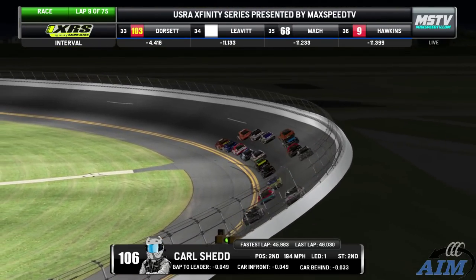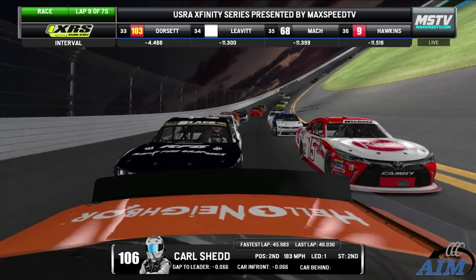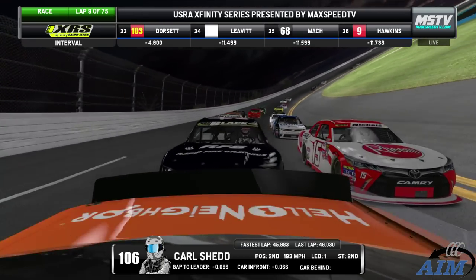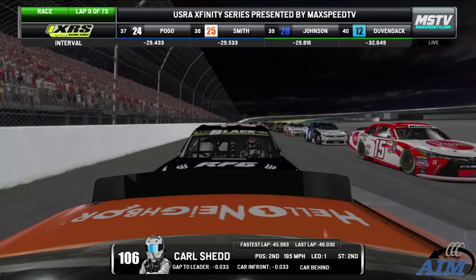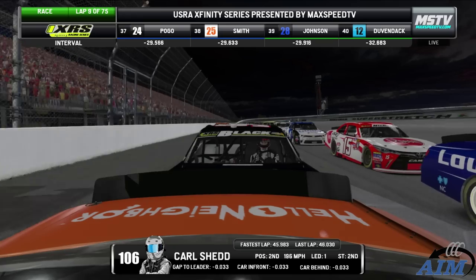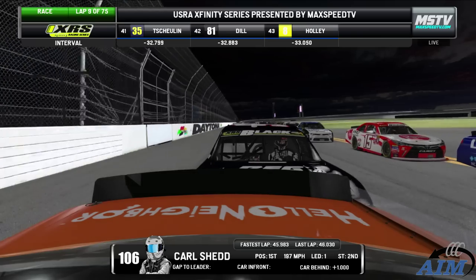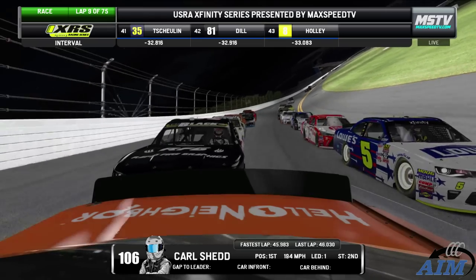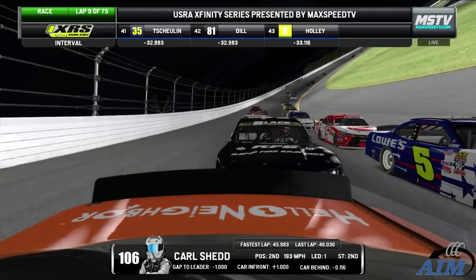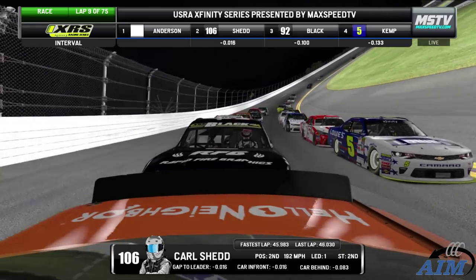Carl Shedd on the outside. You can see just how close these guys are riding right now. Everybody's trying to get that side draft down on the bottom there. Get right down about as close as they can to that driver down on the inside and get that side draft. And it's working right now. Carl Shedd a little bit ahead of David Anderson there, but they get it sorted out.